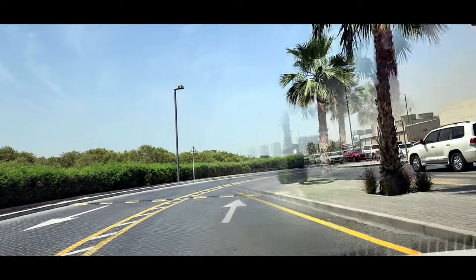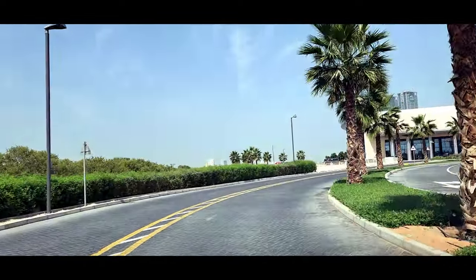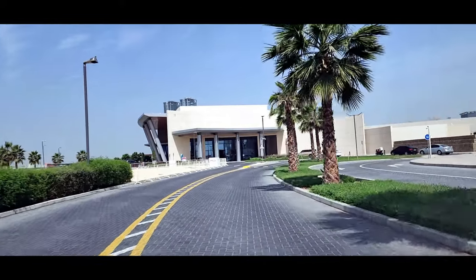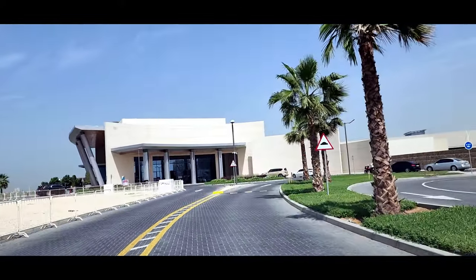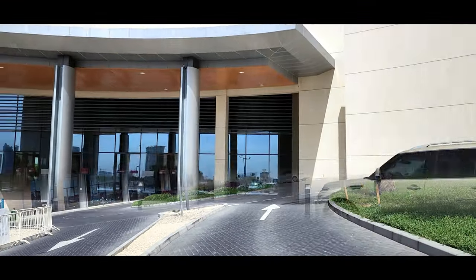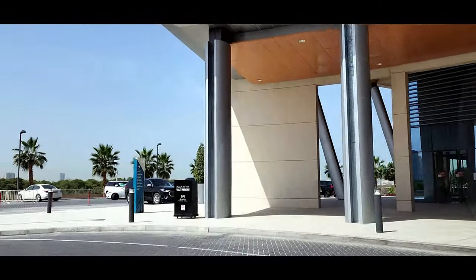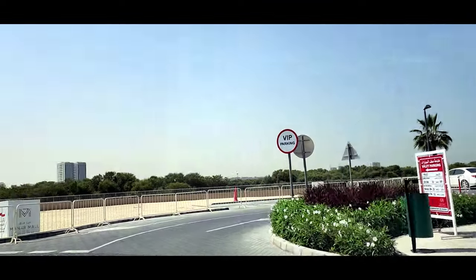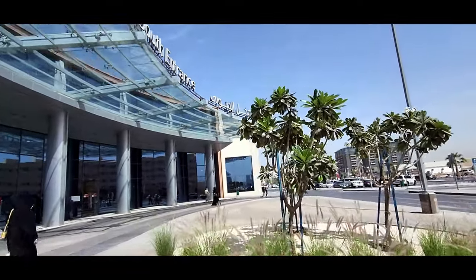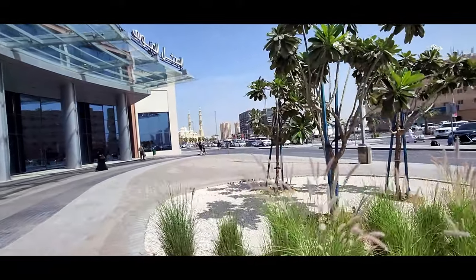Manar Mall. One of the biggest and most popular shopping malls in Ras Al Khaimah, having the best food court with more than 30 F&B outlets.